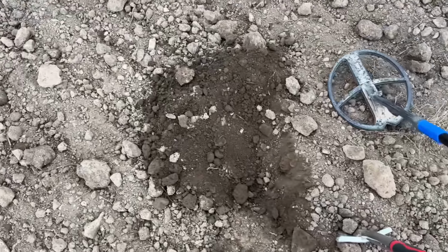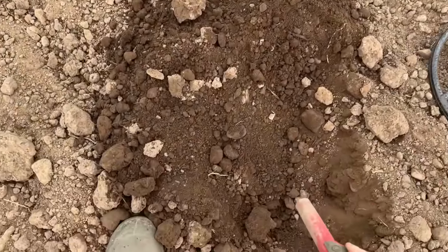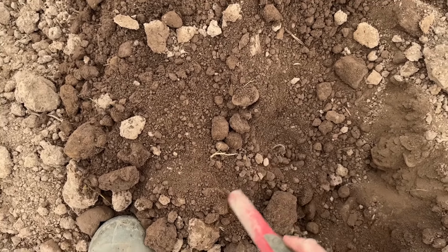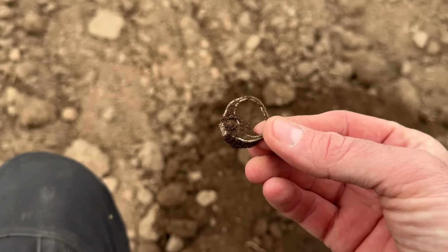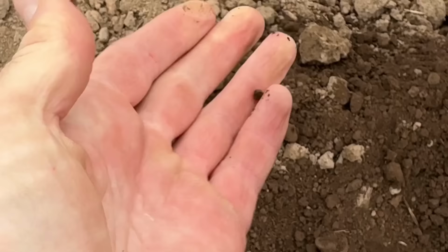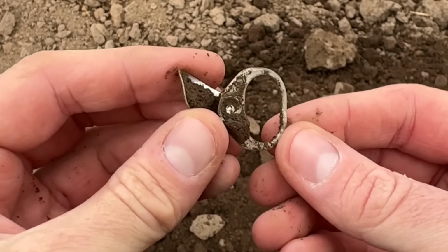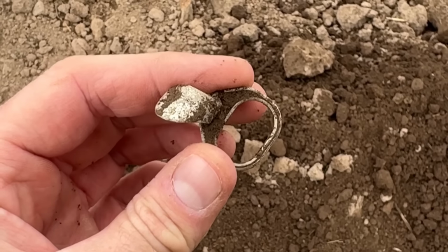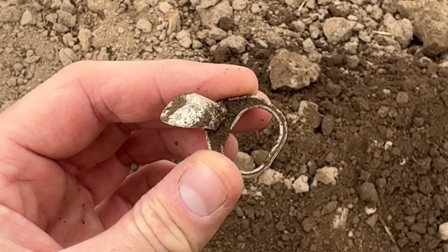Right, can't quite figure out where this is, so to get the pinpointer. There you go. Welcome to the world of metal detecting. We're straight in with a ring pull, and it's a classic, an old one, probably 1970s or 80s. Get used to finding them if you're metal detecting anywhere in the UK, probably anywhere in the world.